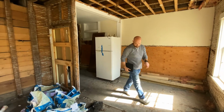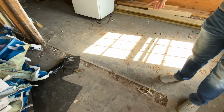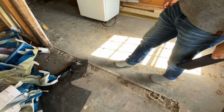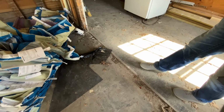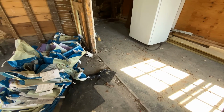Now, if you look down here on the floor, this used to be some mastic, this used to be a tile that was down here. Now this black glue that they put the tile down on, that's actually, back in the day, was made with asbestos. So there's asbestos inside that. Now, there's multiple ways you can get rid of this, okay?